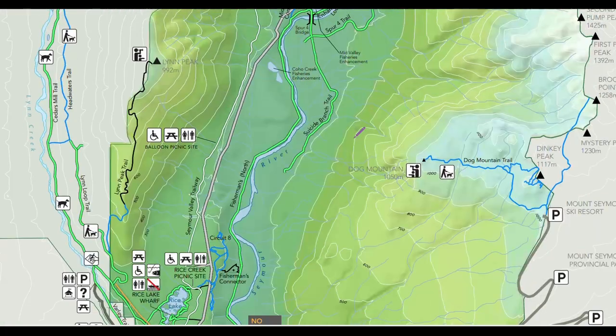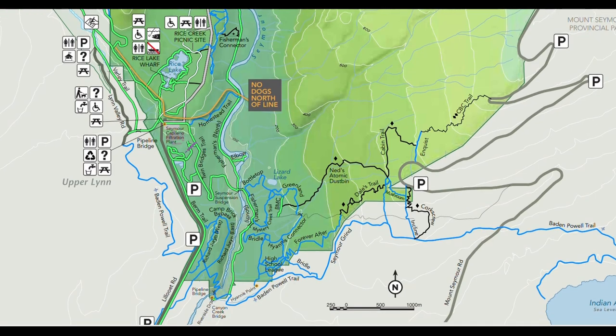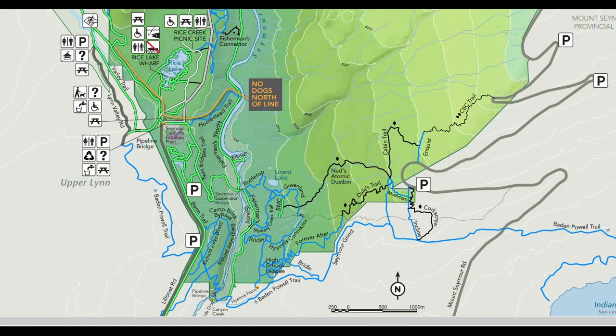This video is a quick review of a roughly 8 kilometer hike that we did in the Lower Seymour Conservation Reserve in North Vancouver, BC. We parked at the Seymour Capilano filtration plant and headed towards the Homestead Trail, which was a relatively steep descent that curves through the forest down to Fisherman's Trail.